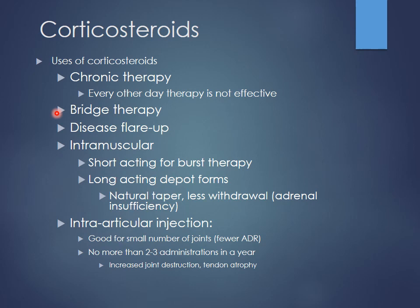And how long does someone have to be on a corticosteroid where I have to worry about titrating off due to adrenal suppression? Longer than a week, right? So longer than 5 to 7 days. If it's longer than that, they need to titrate off because they're going to have adrenal suppression. Okay, so you can be careful with that.